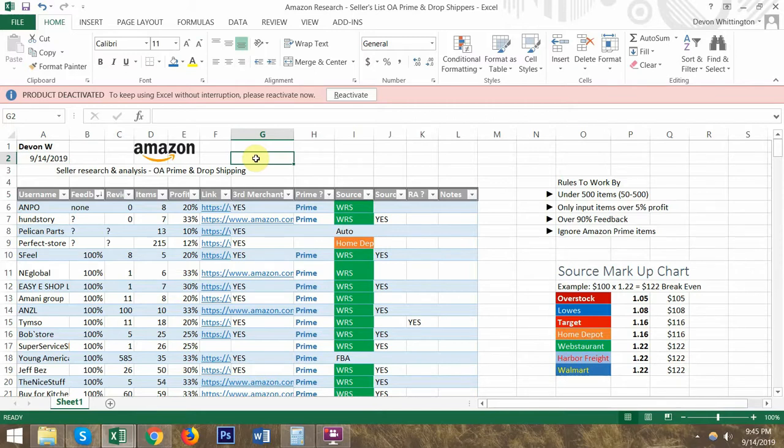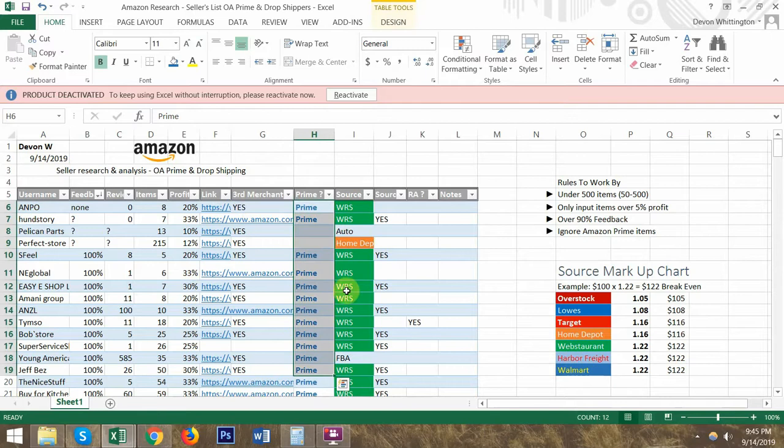This video will specifically be a more in-depth look at Amazon seller research: seeing their stores, analyzing their data, and finding new items to dropship. We will be talking about Amazon Prime and online arbitrage in the future. At the moment, we're specifically talking about third-party merchants and how to analyze their store to find items.